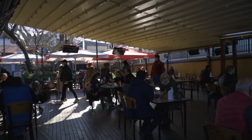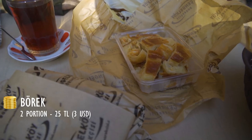This place is very famous here in Cengelköy area. This is a tea garden and many of the locals come here, especially during the weekdays. Here you can bring even things from outside. For example, you can do as we just did. You can buy some börek, which we already showed you. You can just buy something, kumpir, börek, or anything you want. You can bring it here inside.